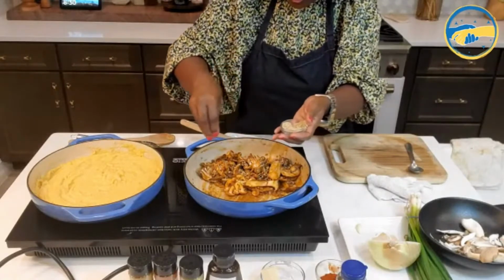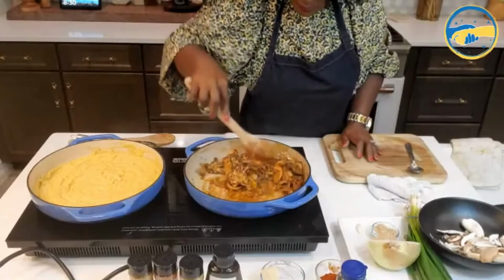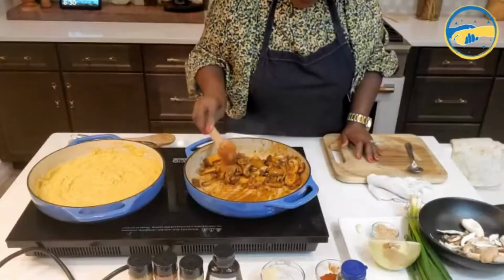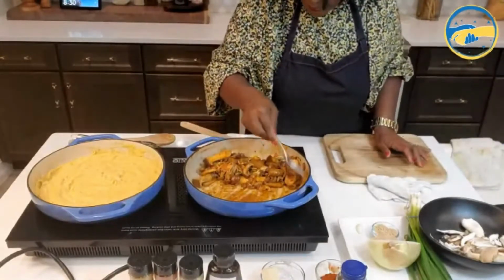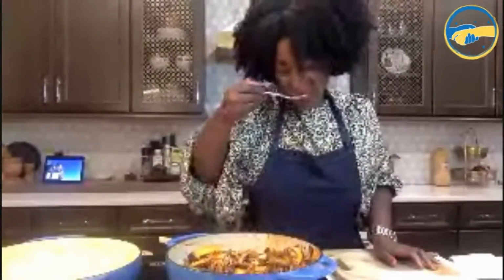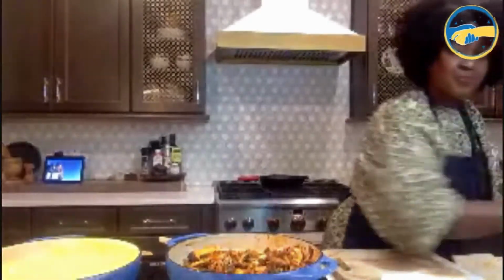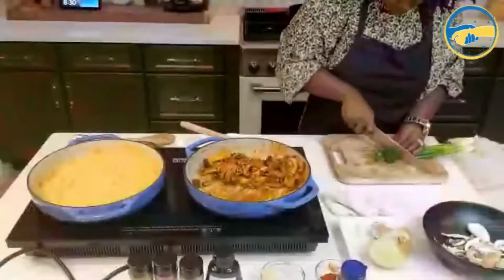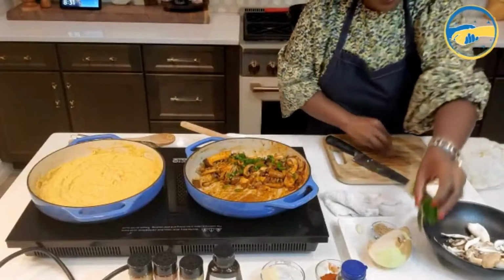One of the great things about mushrooms is they really absorb flavor, so a little bit goes a long way. Let me taste again. Much better. One of the last things I like to do is add a little bit of scallion into it for flavor. I don't like it to cook down really. I like to add it close to the end of my cooking.